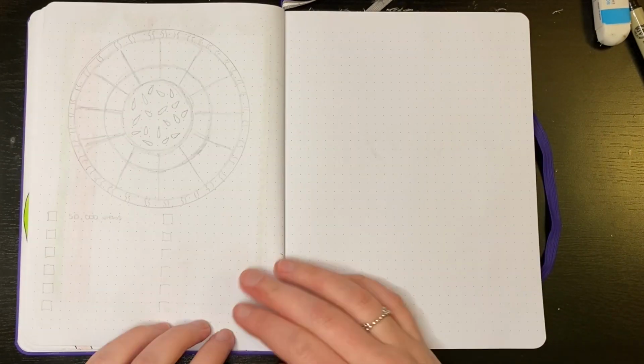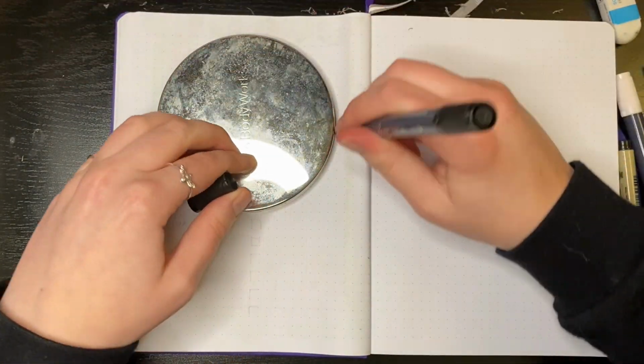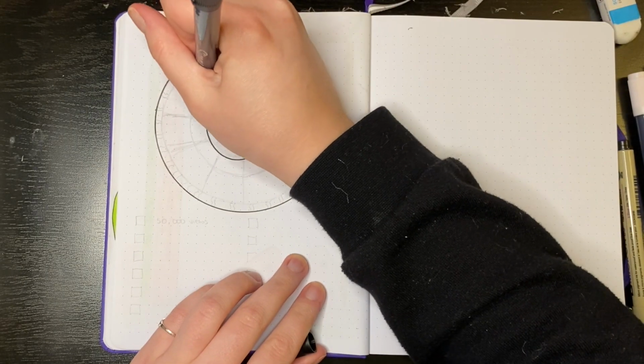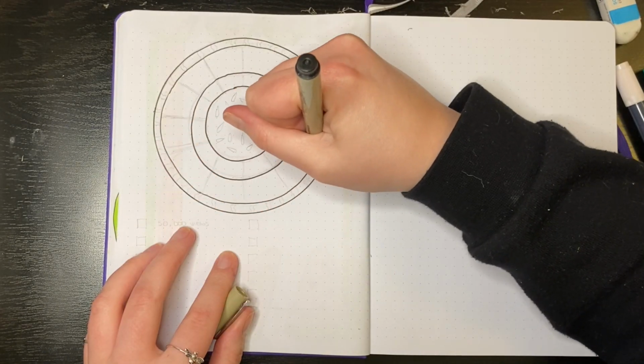Next, this is our last page of the month, so we have a milestones page. So I've just used a candle lid to make a perfect circle, and I honestly just get really lazy, so I just freehand the rest. And honestly, it looks pretty bad when it's just outlined like this, but once you color everything in throughout the month, you actually can't even tell.